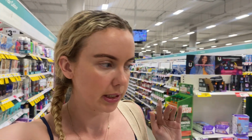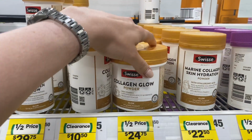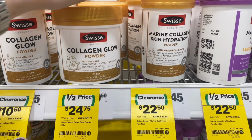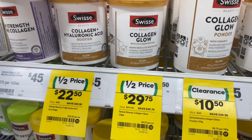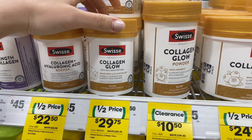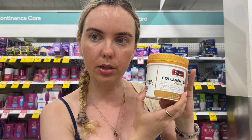Okay, so I'm in Pacific Fair now. First stop is Woolworths to look for that collagen powder. I think this is the one that I spotted the other day. I'm not sure if I should be going for a powder or for one of the tablets. I might just give it a quick Google and see what it says is best. Okay, so I think I'm gonna go with this one.